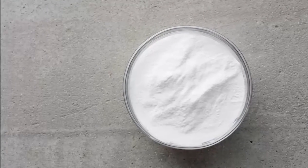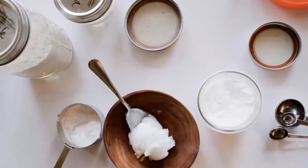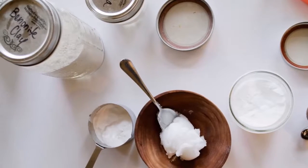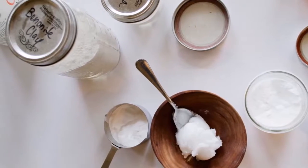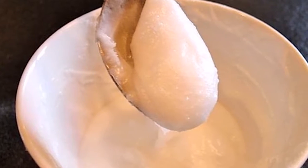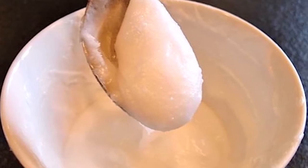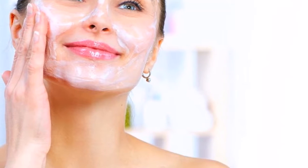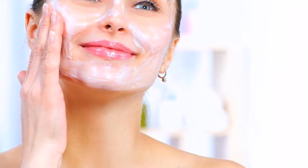On the plus side, the combination of the two is one of the most beneficial when it comes to facial skincare. This homemade cream will effectively treat acne, redness, and scarring. Plus, it will remove excess dirt and oil and exfoliate dead skin. Once you see the results for yourself, you will never stop using it.